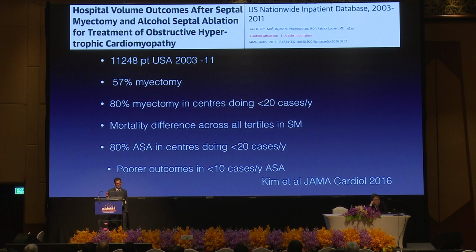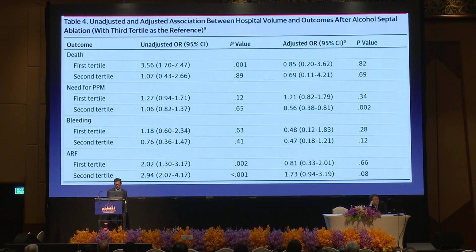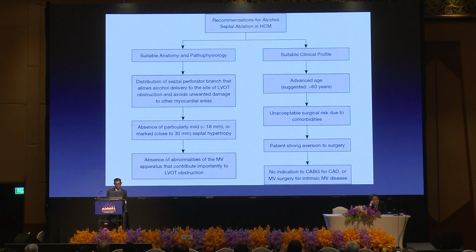So interestingly, surgery done by infrequent operators who are doing bad operations is much worse than alcohol septal ablation that is being done infrequently by operators. And this is the data if anyone wants to have a look at it. Certainly there's a significant difference across those groups.